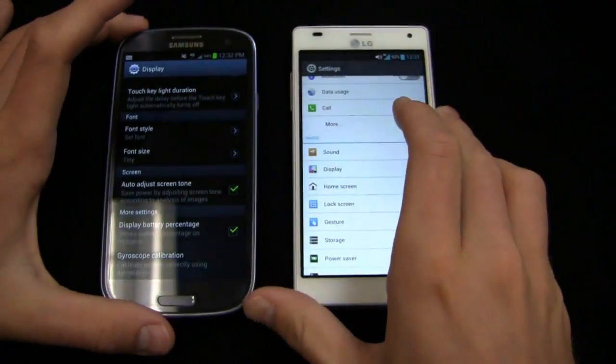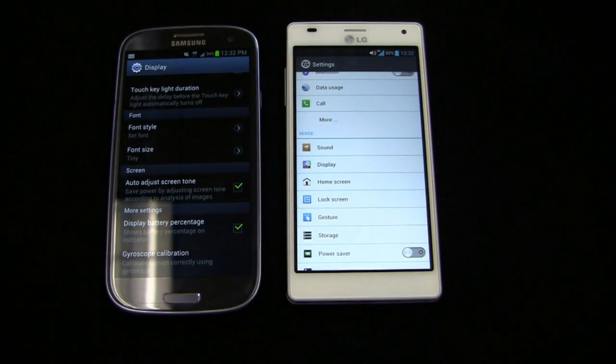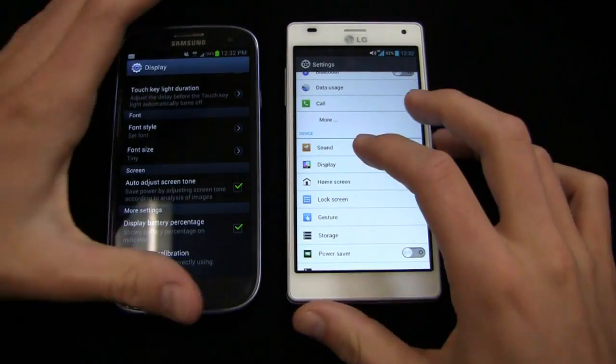Huge for me because I love to know, instead of seeing that kind of arbitrary battery meter and saying, I wonder if I'm at 40% or 50%, I can easily see, oh, I'm at 94% or 92%. And that's really a nice feature.